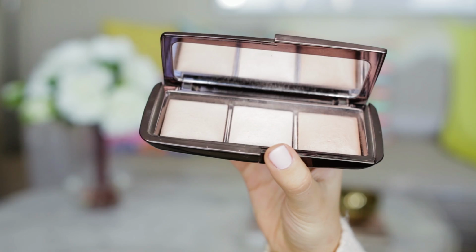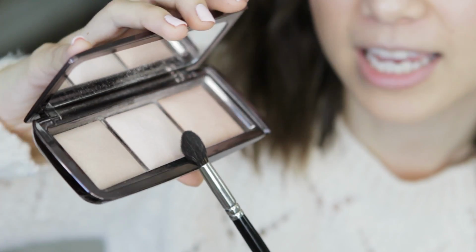Bringing out another Ambient palette. This one has the highlighters, and my favorite one is right here in the middle. I like using this on my cheekbones, and sometimes I'll also use it on my eyes. So I just sweep it up here, and you want to do the little C thing where you just wrap it around. Now we just need to finish off with the lips.